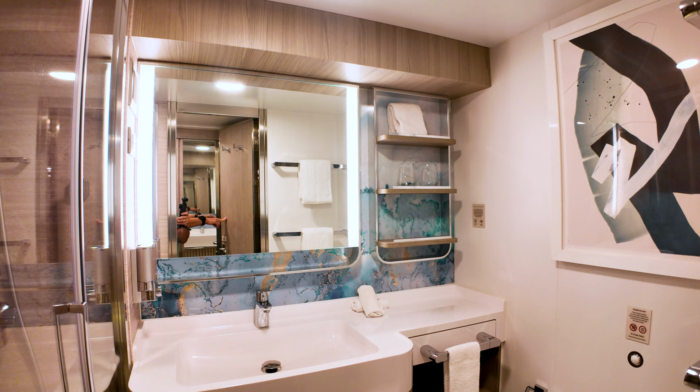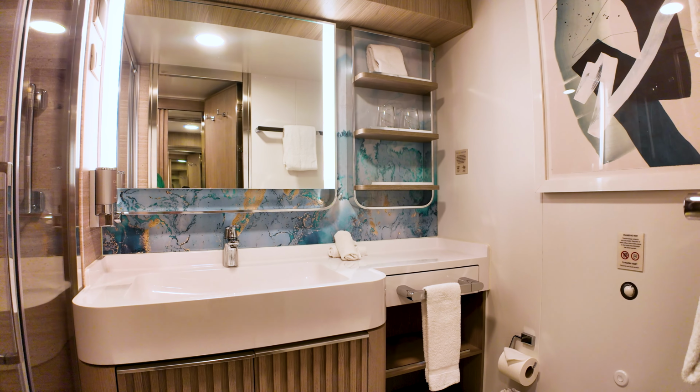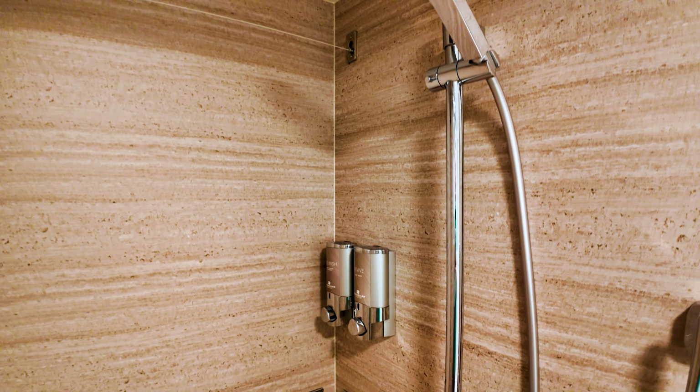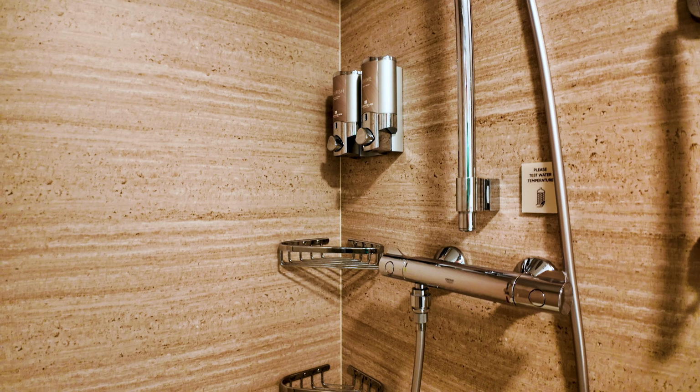Then you walk into the bathroom. So we were just on a cruise. The bathroom was half this size. This bathroom for a standard balcony is, I would say, very, very large. You can actually sit down, and then there is a shower right across from it. It's a full shower with a full glass panel, no curtains, no double doors. That is really, really nice.